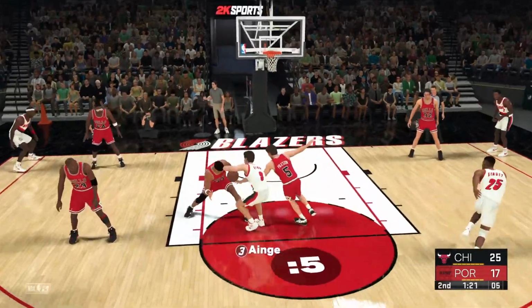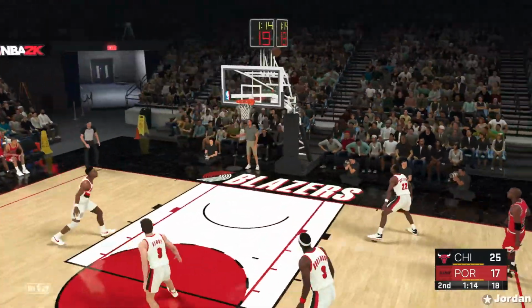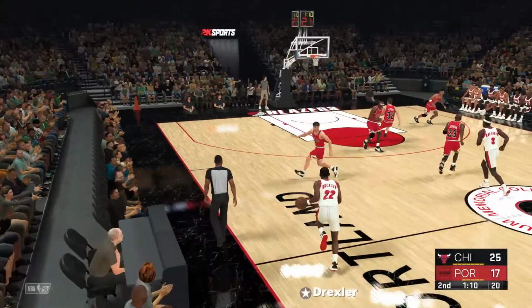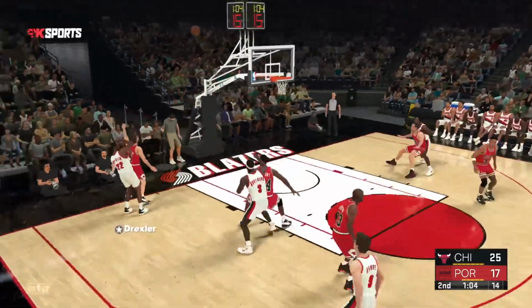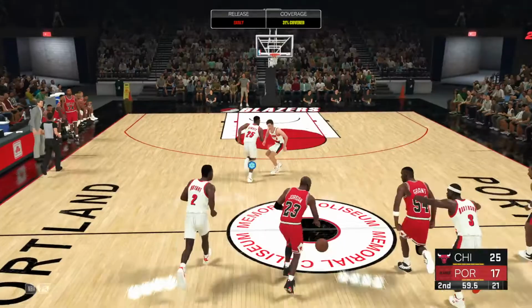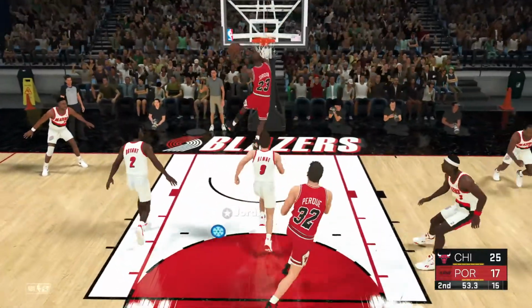Six to shoot. Pippen with the steal. Jordan in the corner. Off the mark there with the three-point shot. And it's Drexler with the ball for Portland. 8-point game. Shot from 16. Will not go. This is off the front iron. 55 seconds left to play here in the second quarter.